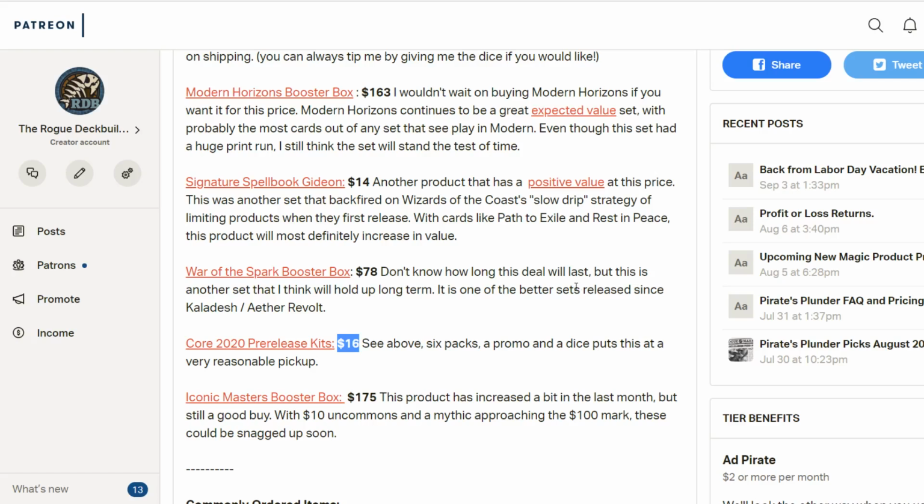So I think that promo, statistically, when I looked this up, even for Core 2020, the last time I did this, the average value of a pre-release promo is like $3.